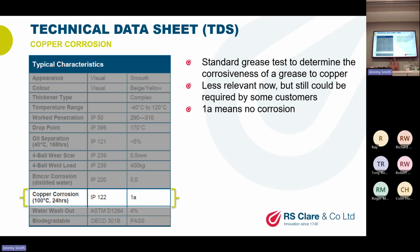So we have copper corrosion. That's another interesting test. Why would we want to do copper corrosion? It's out on the rail, nobody worries about it. But how many cables are there in the railway or around the railway tracks? Copper corrosion can cause shorts and all sorts of problems on the railway. We supply London Underground, and that is one of the things that they look at because they had issues in the past with copper corrosion.